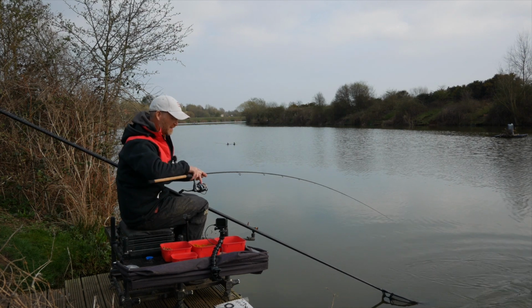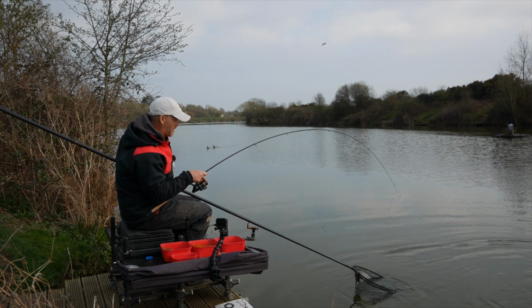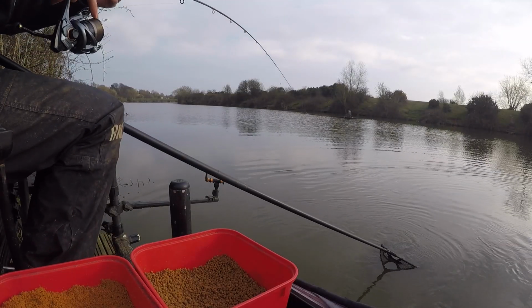God. Here he comes. I think while we're playing this fish, we can talk about the gear.